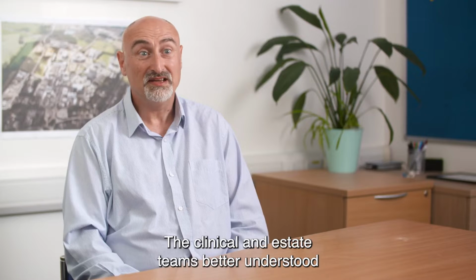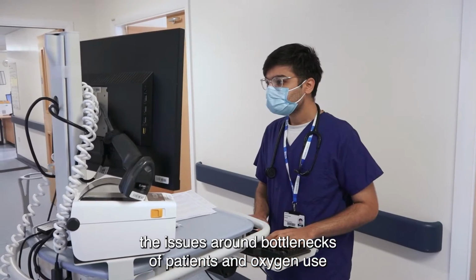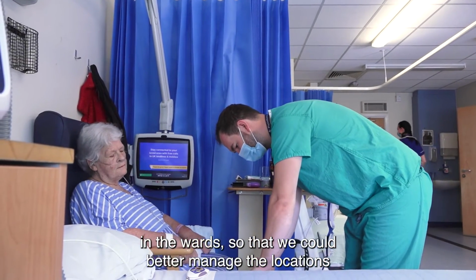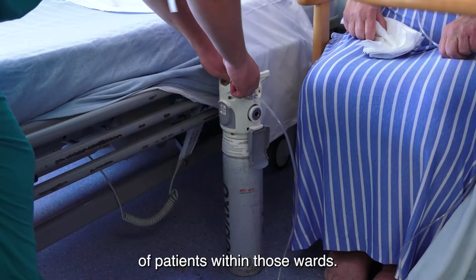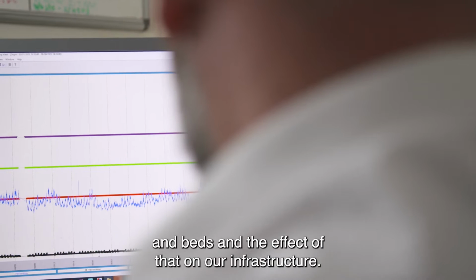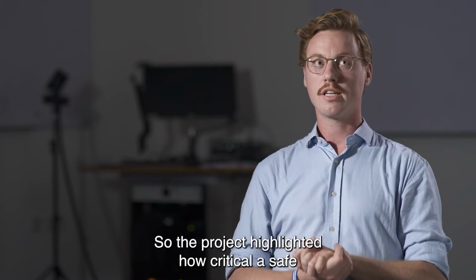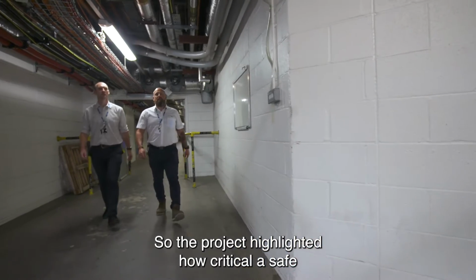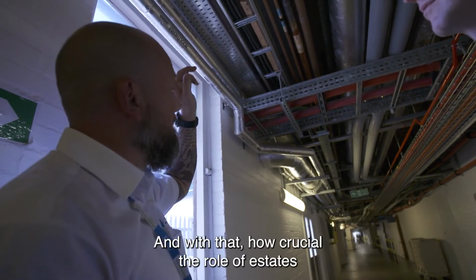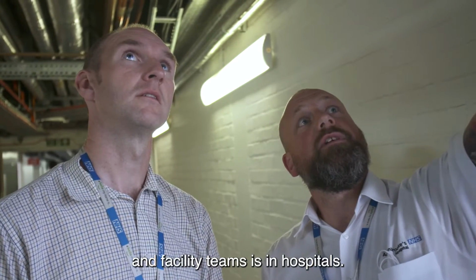The clinical and estates teams better understood the issues around bottlenecks of patients and oxygen use in the wards, so that we could better manage the locations of patients within those wards. And also we were able to forecast the demands for patients and beds and the effect of that on our infrastructure. So the project highlighted how critical a safe and resilient estate is for hospital operations. And with that, how crucial the role of estates and facility teams is in hospitals.